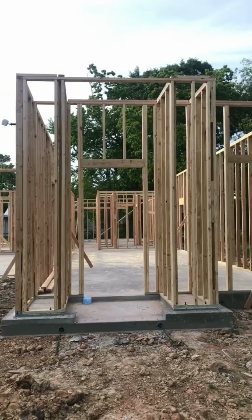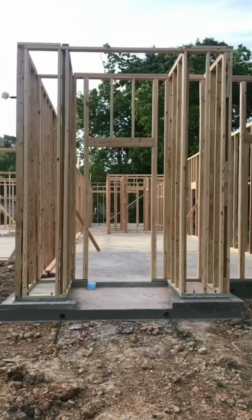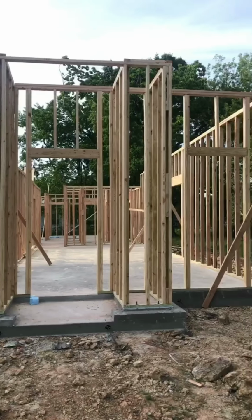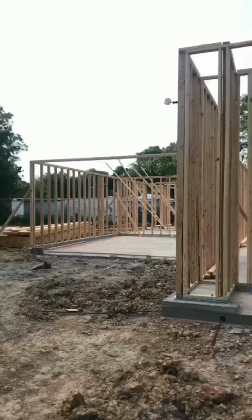So everything on the outside of this box area right here, we're gonna do brick on the exterior, like a reddish brick, a Spanish type brick. We're gonna do like a stucco on this side and also stucco on the garage area side.